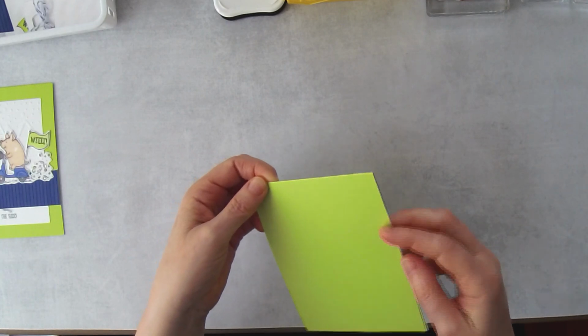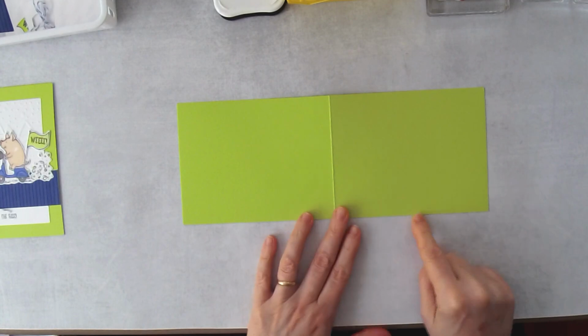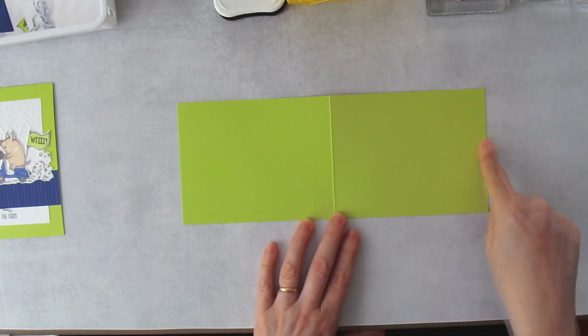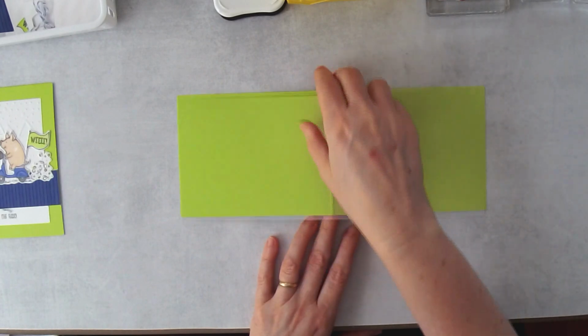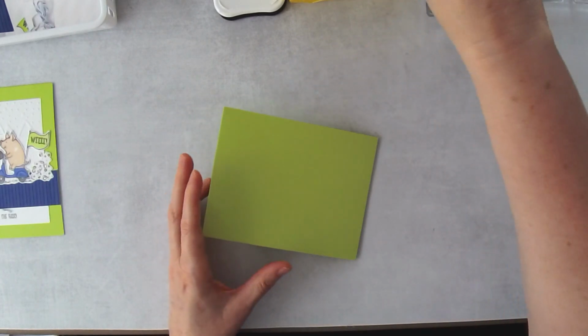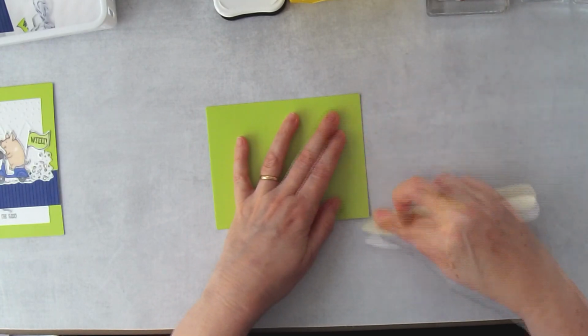All right, let's start by making our card. I've got a piece of Parakeet Party, and I cut it to 11 inches by 4 1/4 inches, and I scored it in half at the 5 1/2 inch mark. Then to keep it flat, I'm just going to use my bone folder.